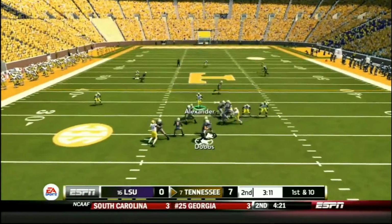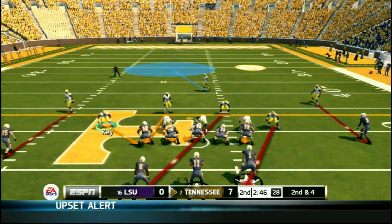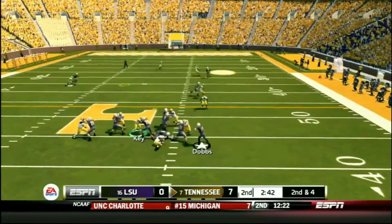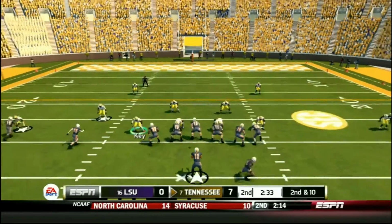He can't make anything. And now Dobbs is going to try to run, and he's going to get a 1st down. LSU's defense got to start stepping up here. They haven't allowed a touchdown this game, but the kickoff team did. And now Jennings is going to get a catch for a gain of 22.